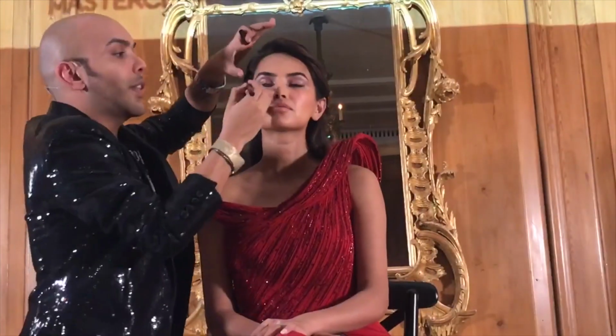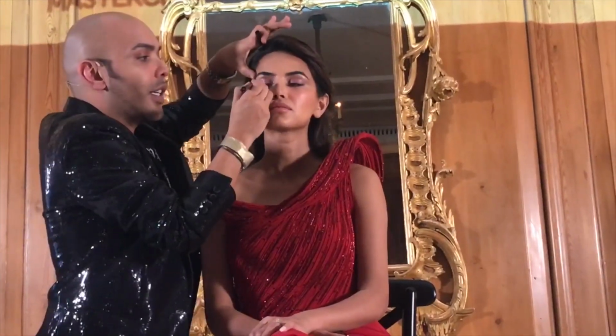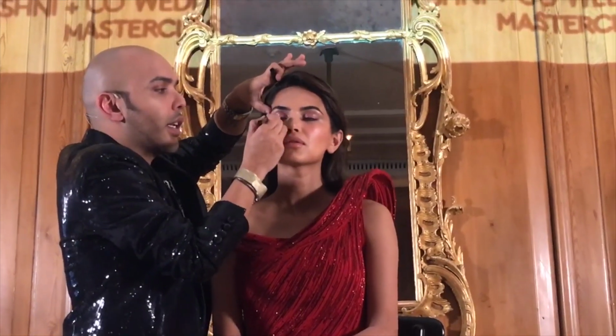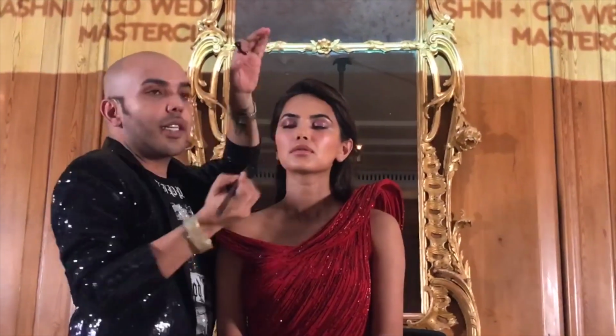So okay, then I start with this eye. I love to start from the outer corner of the eyelid and bring it in a line. Can you guys see it?